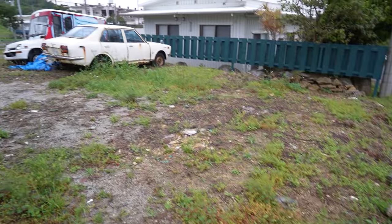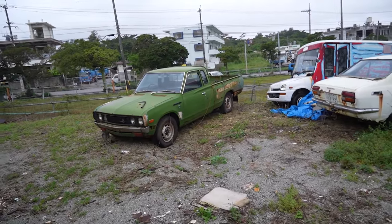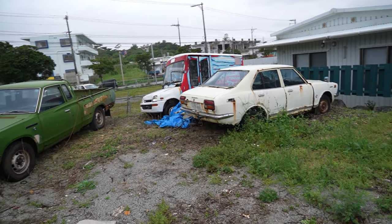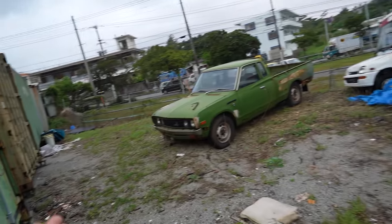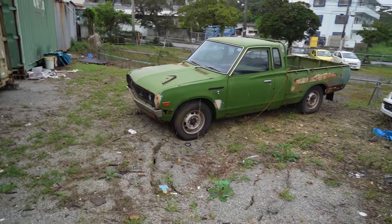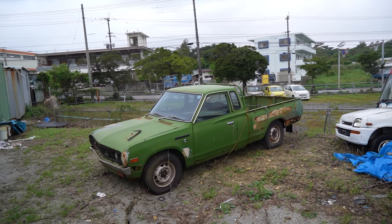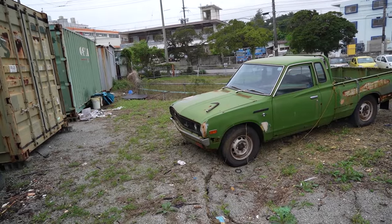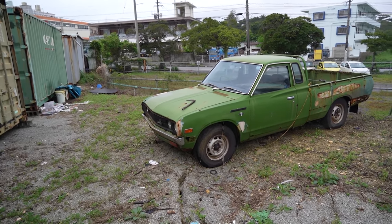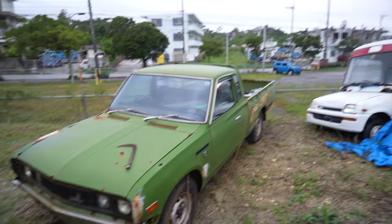So we're now at our second location for today. And man, this is kind of cool. We've got an old Toyota, an old Datsun. I don't even know what these are. There's a Datsun Custom, I think the badge says. I thought it was a Sunny at first when we drove past it on the street, but that's a lot longer than what a Sunny is. Very cool. I'm not sure why there's a scythe on the hood there, but.